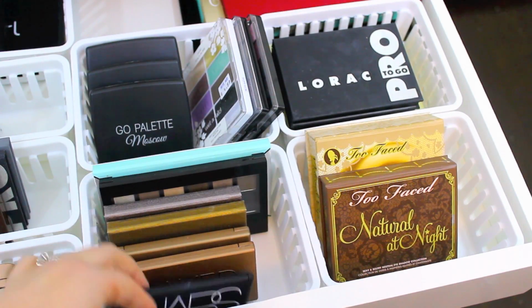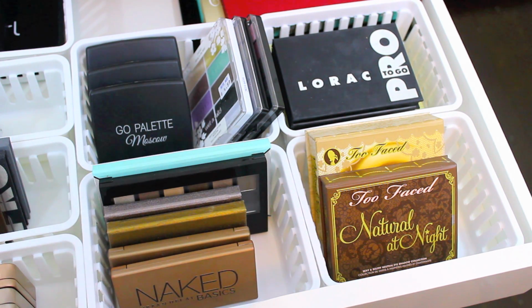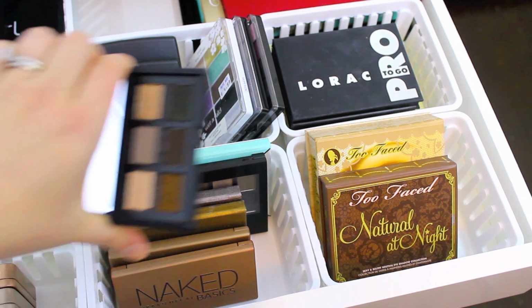Over here I just have some smaller eyeshadow palettes. I have this one from NARS. It was limited edition. I think it's called the And God Created the Woman eyeshadow palette. So this is what it looks like.